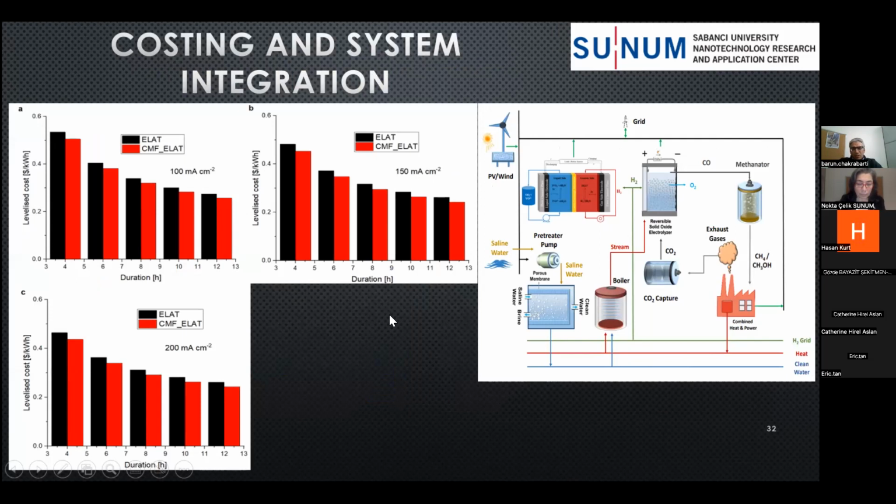And then we also did a preliminary analysis of how this system, the hydrogen vanadium system with the carbon metal fabric, would perform if we do a system integration for grid level electricity load leveling, as well as renewable energy storage, as well as for water desalination plants and so on.